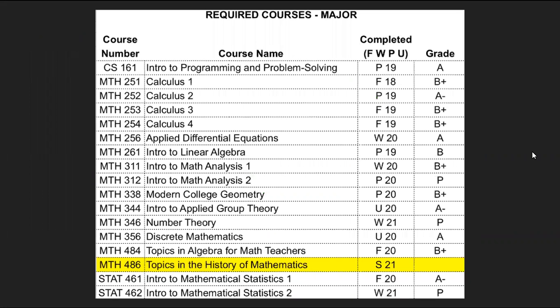So this is what I do for all of my classes together. This is what I did for my majors. So these are all the math classes, nightmare, that I have had to take to get my bachelor's degree in math. I highlight classes in yellow as I'm taking them. So you'll see I only have one class highlighted in yellow. Everything else has a grade. So that means that this class here that I'm taking, my topics in the history of mathematics, is the last class I need to take for my major.